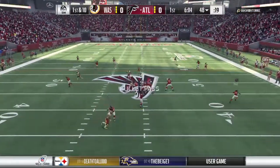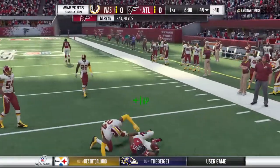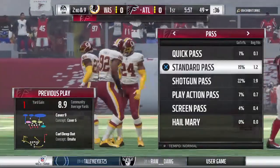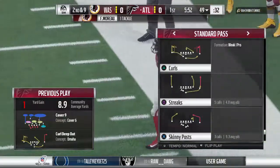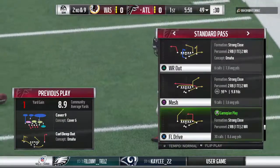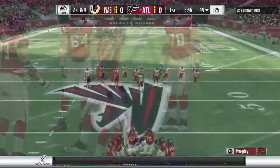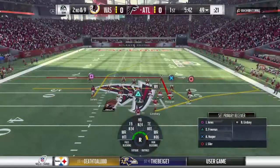Out of the gun, it's Ryan. He's going to flip that out to the flat. It's complete. And he'll be brought down just shy of midfield at the 49-yard line. They'll give him a yard on the play, and it'll be a second down. Nine yards still remaining here to pick up the first on second down.